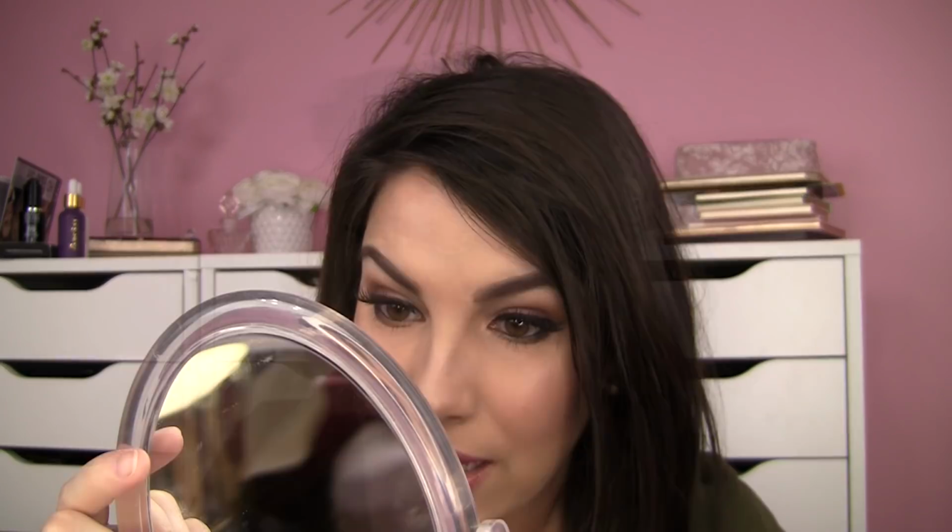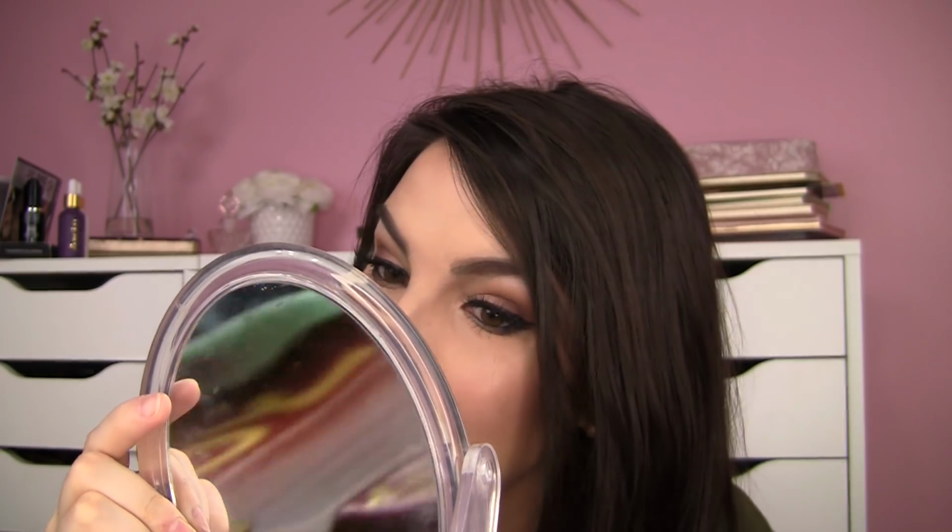And I swear it's like a pore eraser. The pores look so much less evident. Any kind of texture on your skin looks a lot less pronounced with that powder over it. It is the finest, lightest, silkiest, just wonderfulness. I'm getting up close on myself here, and I've put that powder on twice, and it still doesn't look makeup-y.